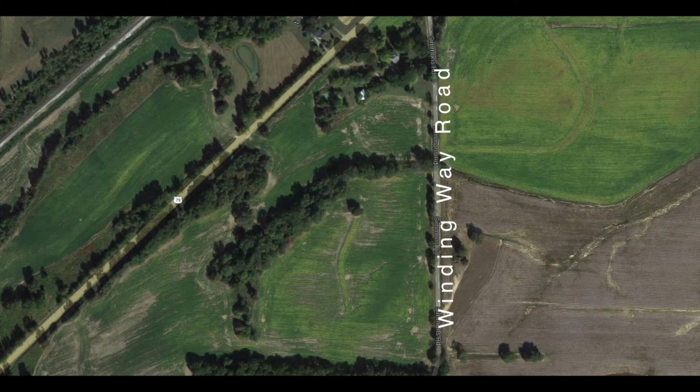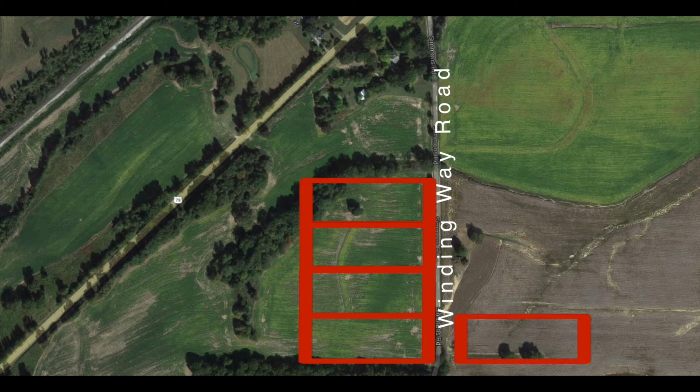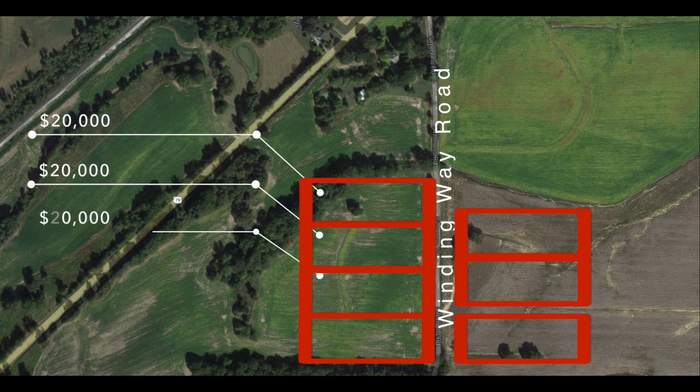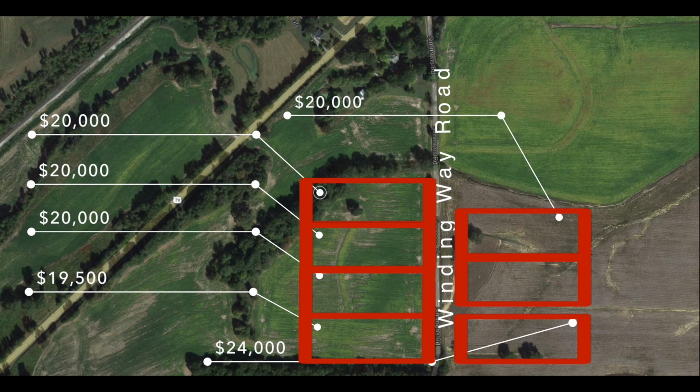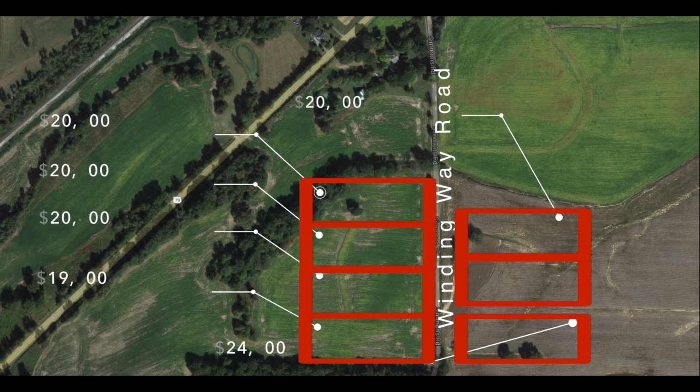So look at our screen here. We've got an example up on the screen. All of these lots you see are 1 acre in size. These properties are located on Winding Way. And over the last year or 18 months, they've sold for $20,000, $20,000, $20,000, $19,500, $20,000, $20,000, $24,000, $22,000, $20,000. And the street is comprised of 1 acre sites for as far as you can see. Is it safe to say that a 1 acre site on Winding Way is worth $20,000?